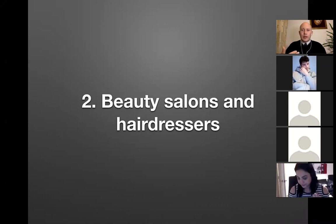So people who work in those beauty salons and hairdressers, usually they look nice. And those people who come to beauty salons, they also want to look nice.